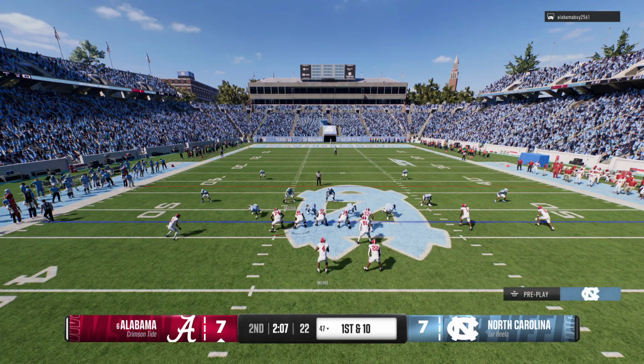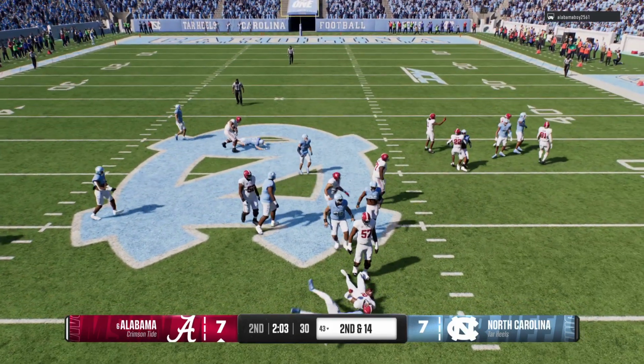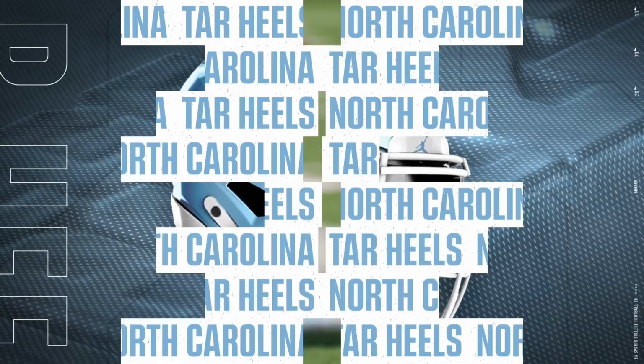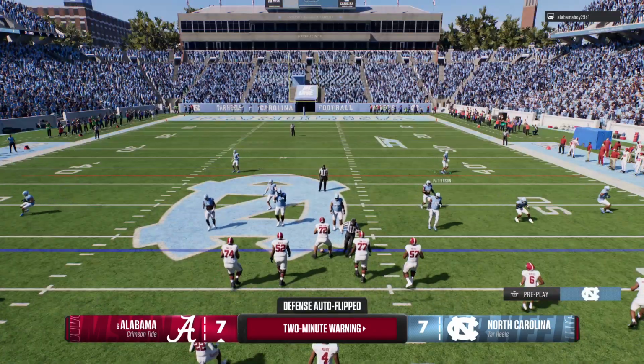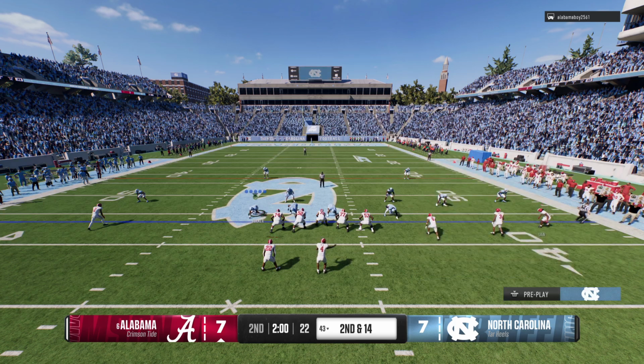It's 1st and 10 from the 47. Quick touch pass to the receiver. He is stopped behind the line of scrimmage. They'll lose yards on that one. We'll take a quick break here. 2 minutes to play in the first half. Couldn't get him blocked on that last one. Now it's 2nd and 14.